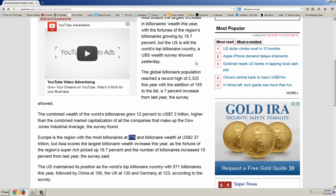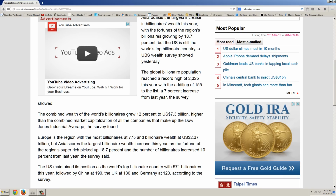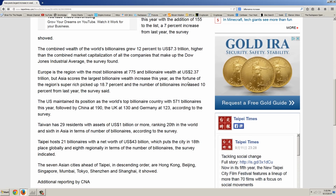Now, I wanted to point out some things about this. The first thing I wanted to show you is this seeming anomaly, and I haven't taken the time to research it, but this seems to be a fairly clear anomaly here. We have a record high number of 2325 billionaires this year. So keep that number in mind. That's the total number of billionaires.